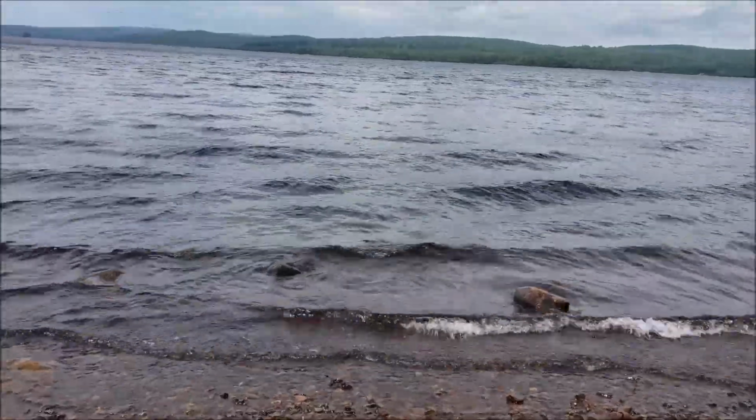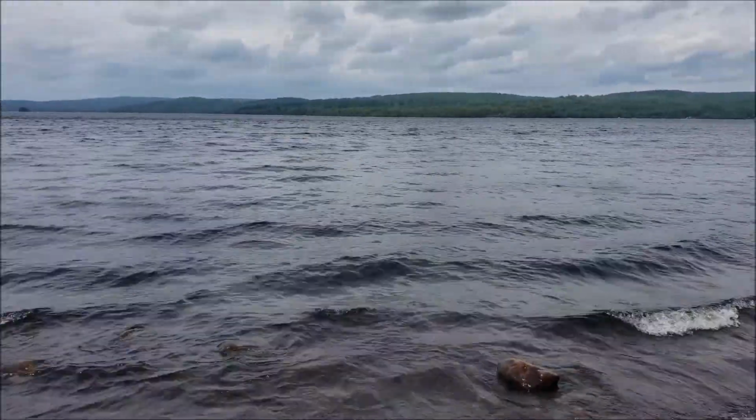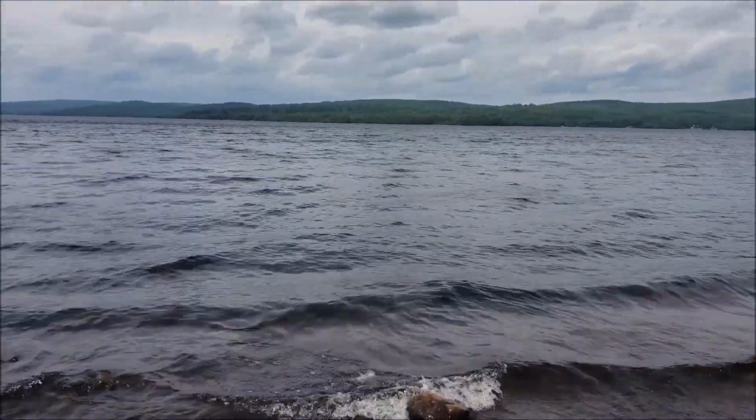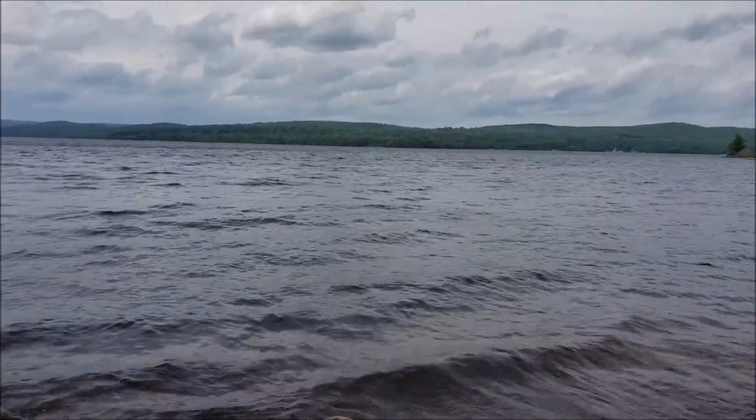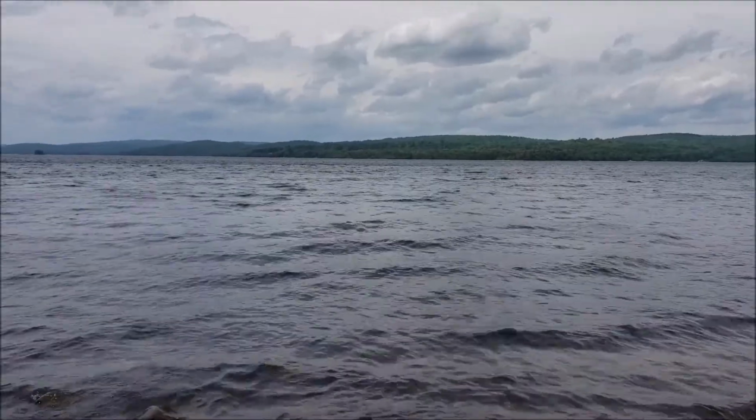All right, here we are at the portage on Cedar Lake. We're going to Petawawa River. It's about a 700 meter portage. This is what it looks like, looking out from the portage.